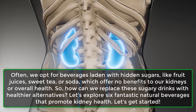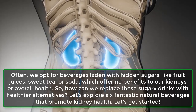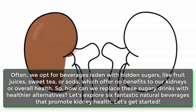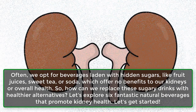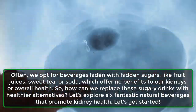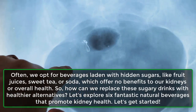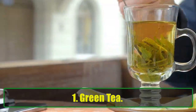Often, we opt for beverages laden with hidden sugars, like fruit juices, sweet tea, or soda, which offer no benefits to our kidneys or overall health. So, how can we replace these sugary drinks with healthier alternatives? Let's explore 6 fantastic natural beverages that promote kidney health. Let's get started. 1. Green tea.